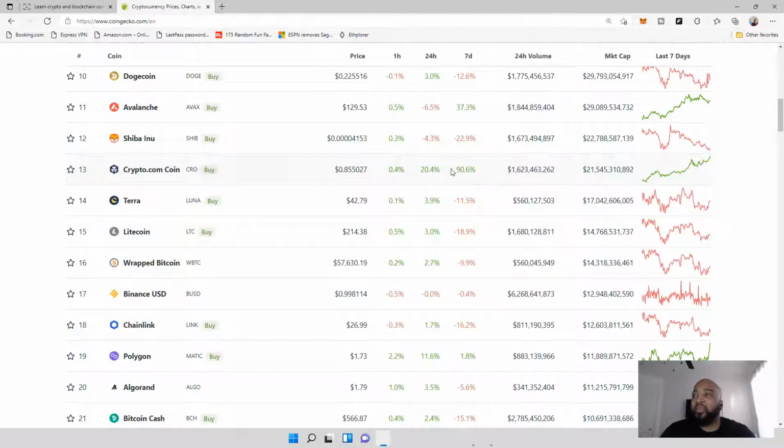90.6% over the last 7 days. Look, crypto is volatile, don't get me wrong, but that's insane. That is insane. So on my Nano Ledger S, the two things that I want to do, because I wanted to verify that if I had the reflections on there, that I would receive those reflections.